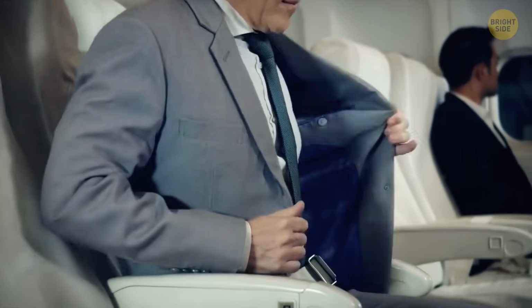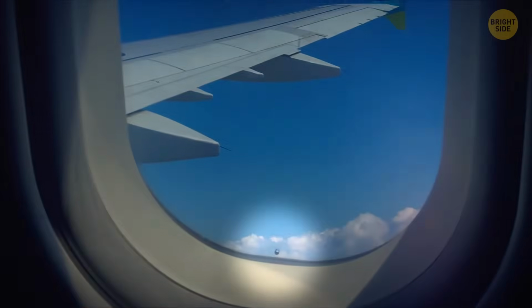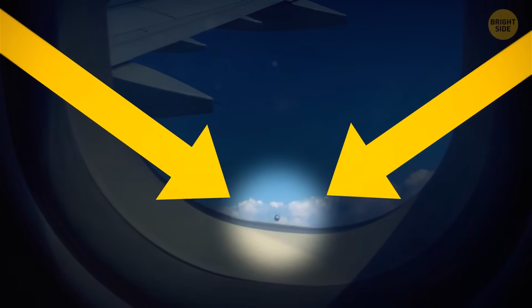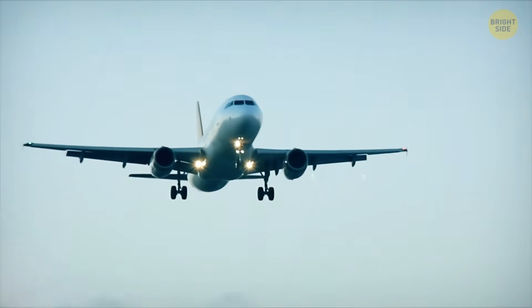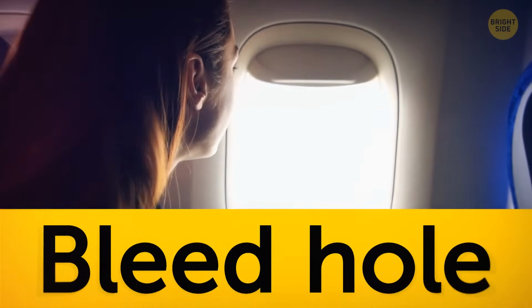If you spend a lot of time in planes, you've probably noticed that little hole located at the bottom of the window. Nothing to be nervous about. It's what keeps us safe while flying high. It's something called a bleed hole.